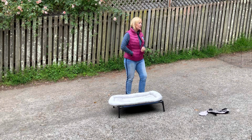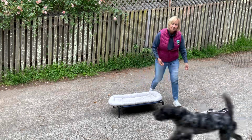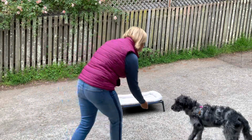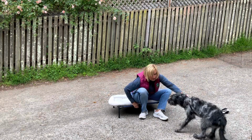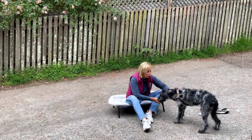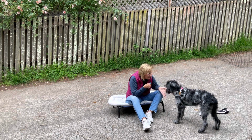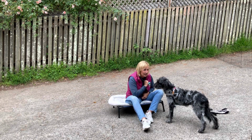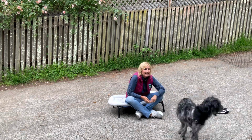What's that? Rosey! Rosey! Yes, good girl. Here we go. Hey, come here. Good girl. So, I'm just going to sit here for a second. Come here. Come here. Yay, good girl. Touch. Yes. Here, touch. Touch. Hey. What is this? Oh, it's okay. It's not so spooky. It's not so spooky.